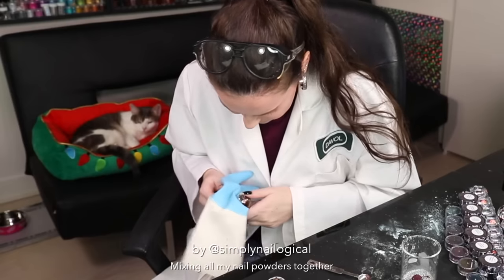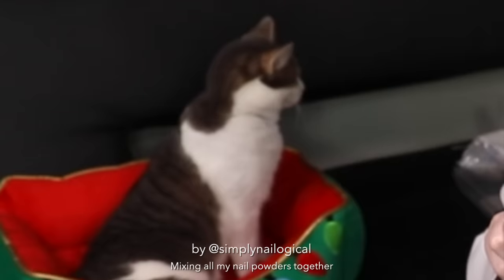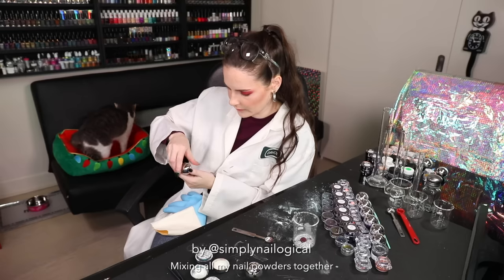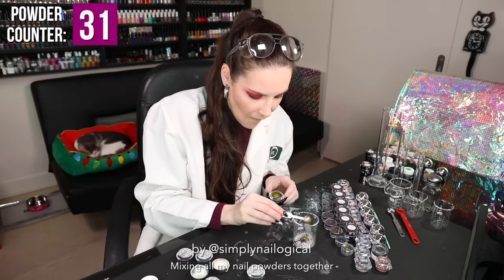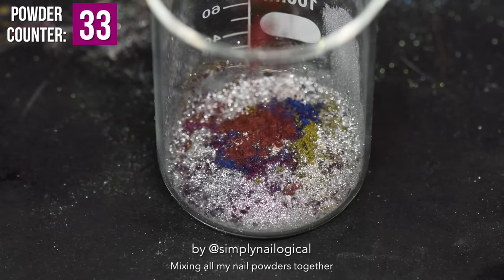So this one would be an orange to red multi-chrome. Uh-oh. I can't open any of them. What the heck? Menchi, I need your supreme being strength. Oh yes, thank you. We got some olive green to gold multi-chrome and all sorts of beautiful, beautiful colors.